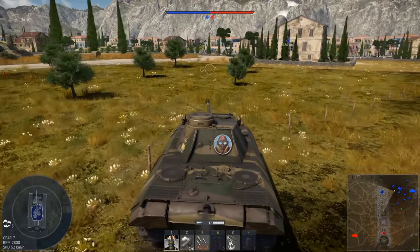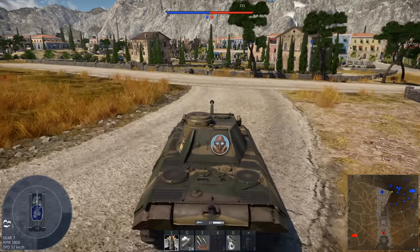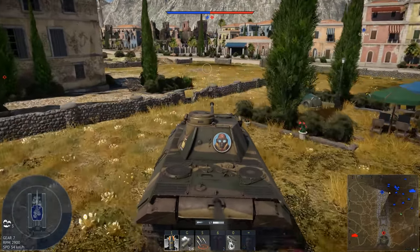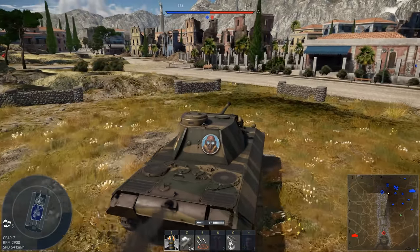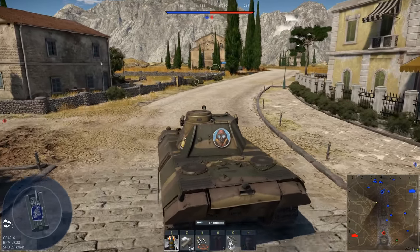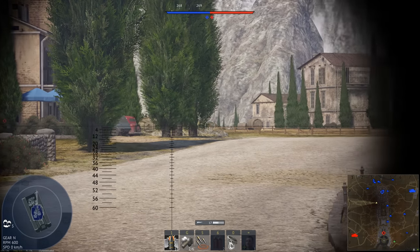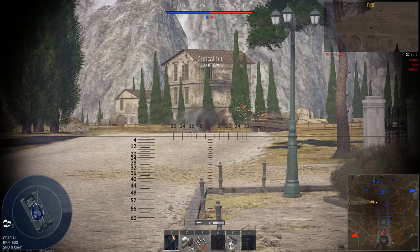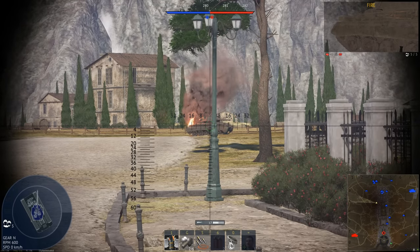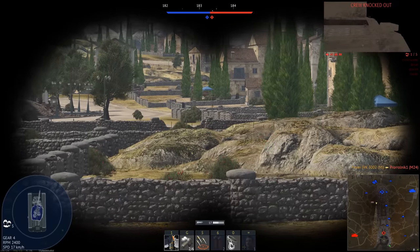Yeah, this is a very nice vehicle. This thing should honestly go up to 5.3 just because of its mobility. Sure, it doesn't have that much armor, but as you've seen against the American 76, it kind of did its job. Got a Chaffee. He had to have seen me, but he didn't though. Now I assume that I am spotted. Whoa.